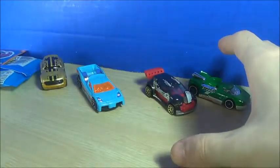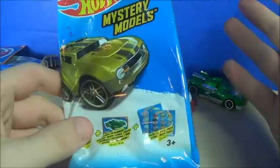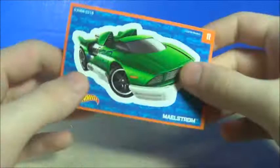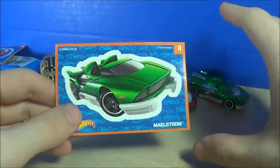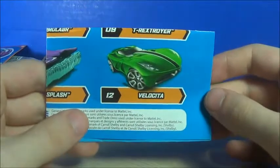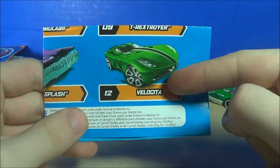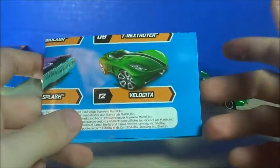But when we go to the Maelstrom stuff, we go to the bag, and everything's fine. You know, there's nothing wrong with that. Then we go to the sticker. It shows the car. Nothing's wrong with it. It's totally fine. There's no problem with that. And when I looked at the poster, I noticed that's not the right car. That's not the right name. That's not the right number. And I was thinking, wait, what's going on?